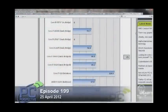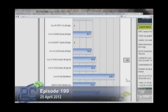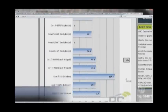The only other thing I'll point out is look at the idle power consumption of the Core i7-920. It's like 124 watts. That's our oldest generation processor used in our testing, and it shows you just how far we have come in terms of idle power numbers and that kind of stuff. So Ivy Bridge is a great desktop processor.